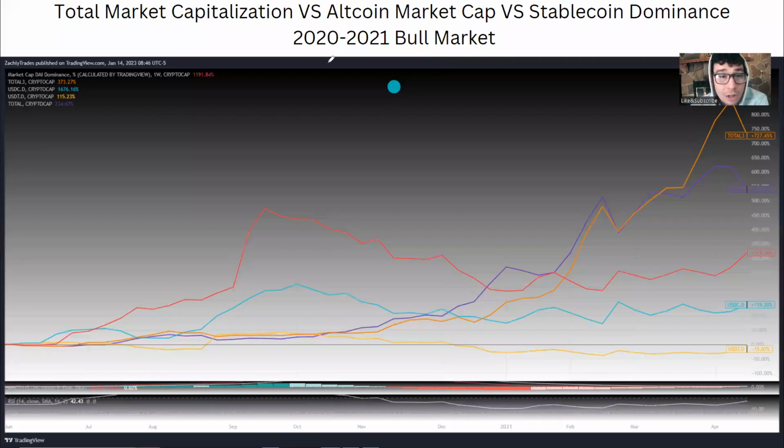Now, another good way to measure a bull market is going to be looking at the total market cap versus the altcoin market cap versus stablecoin dominance. Okay, and so what you're seeing here in the 2020 to 2021 bull market is you're having the total altcoin market cap and the total crypto market cap outperforming stablecoins, right? So we have the stable coins here on the bottom, and then we have the total market cap and the altcoin market cap outperforming. This is what a bull market looks like, right?